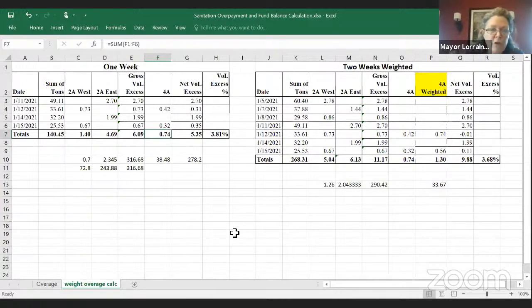Or you could also work your calculation backwards. If you take your annual tonnage for Route 2A, you're going to end up with half of what was actually collected.